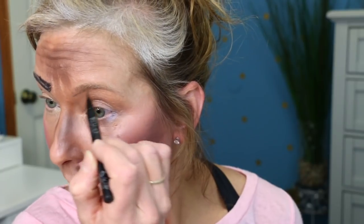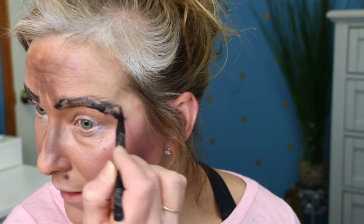So let's go ahead and do this other side here. And you don't have to make them match because they're sisters, not twins, or cousins, not twins, so they don't have to match. If you want to go bigger or smaller, you can. You do it however you want to. We're just going to wing it out some because we want them to look as realistic as we possibly can.